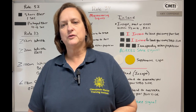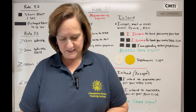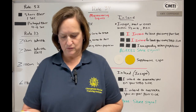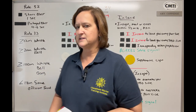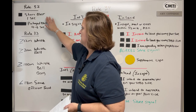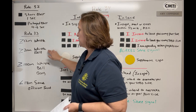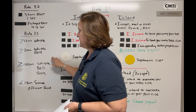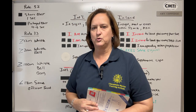All right, so now rule 33. Rule 33 states equipment for sound signals. A vessel of 12 meters or more in length shall be provided with a whistle. So I've annotated that here. So short blast, 1 second. Prolonged blast, 4 to 6 seconds. What equipment is required on each vessel? If you're 12 meters or more in length, you have to have a whistle on board.